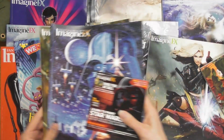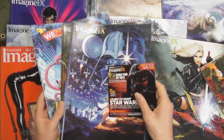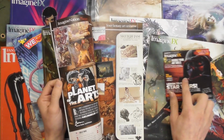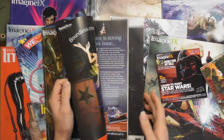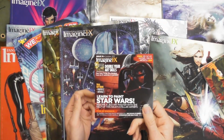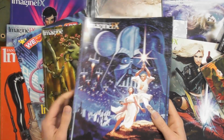So I'm going to focus on the magazines. Also, I actually have more fun looking at the magazines than the DVDs. So I always say, if you're not having fun, don't do it. I do have fun with these. It's just I have more fun with these.